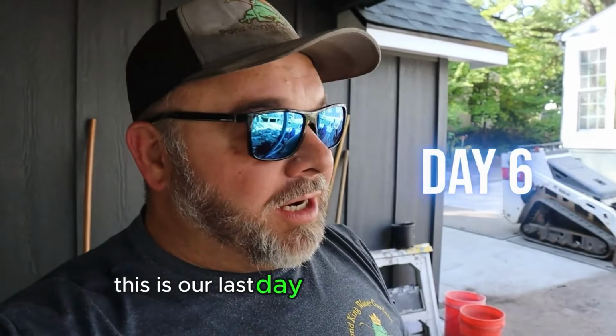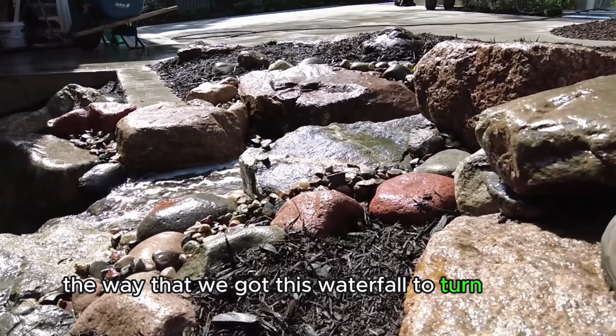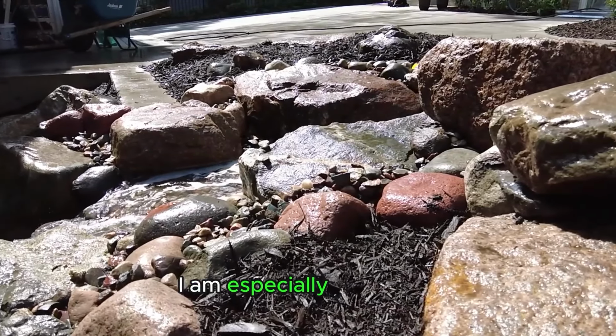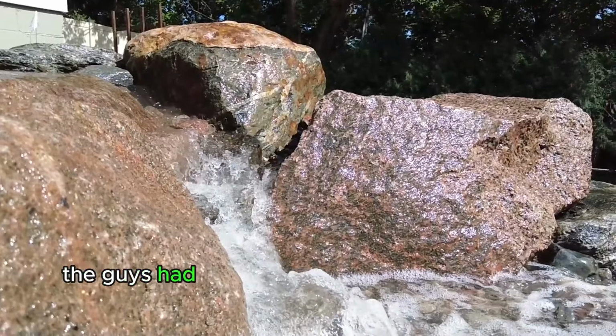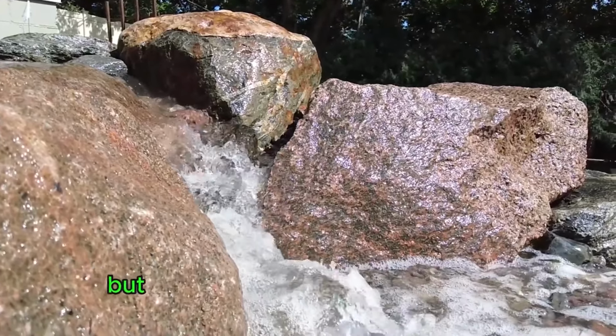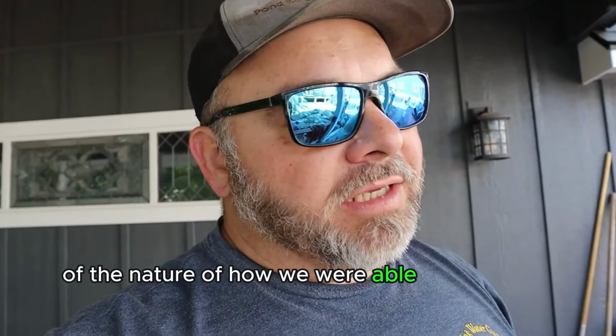Well, this is our last day on our project here, and things are going really cool. I'm in love with the way that we got this waterfall to turn out. I am especially liking how we had it transfer through the concrete wall. The guys had to spend a whole day cutting that wall up, but man, it was totally worth it because of the nature of how we were able to make this look.